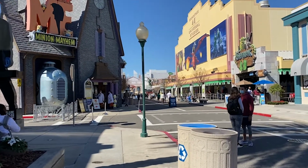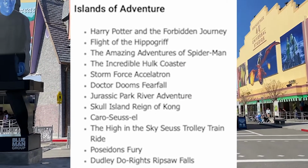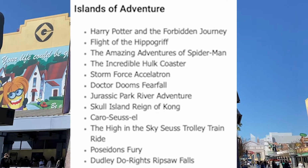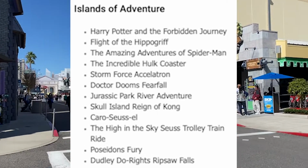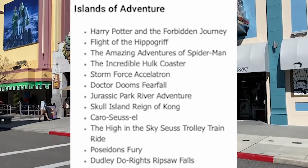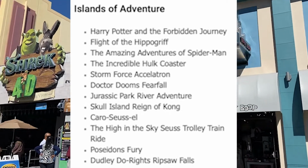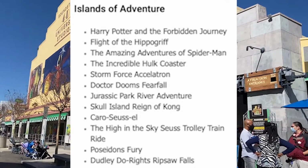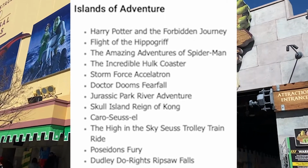Moving over to Universal Islands of Adventure, and we have The Amazing Adventures of Spider-Man, The Carousel, Doctor Doom's Fearfall, Dudley Do-Right's Ripsaw Falls, Flight of the Hippogriff, Harry Potter and the Forbidden Journey, the High in the Sky Seuss Trolley Train Ride, the Hogwarts Express again going back, the Incredible Hulk Coaster, Jurassic Park River Adventure, Poseidon's Fury, Skull Island: Reign of Kong, and Storm Force Accelatron.